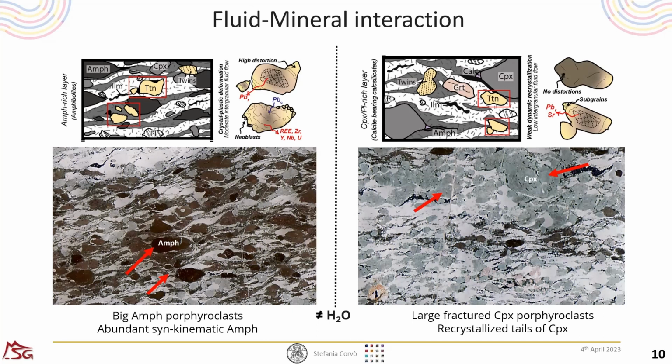Speaking about fluid interaction, have you measured chlorine in any of your Titanite? No, actually no.